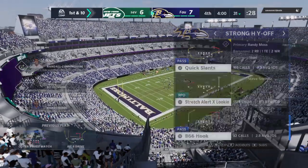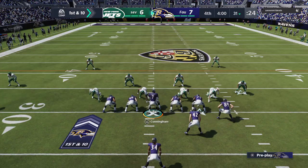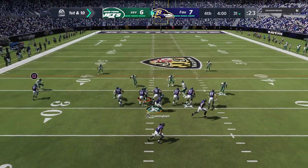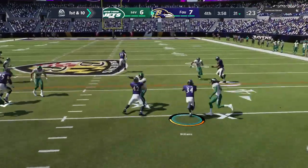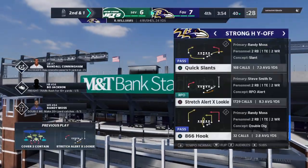Back now in Baltimore. This one's still anybody's ball game. It's a 1-point difference here as we begin the 4th quarter of play. They'll try and run down some clock with Williams. And he's going to get a solid gain of 9 before being brought down.